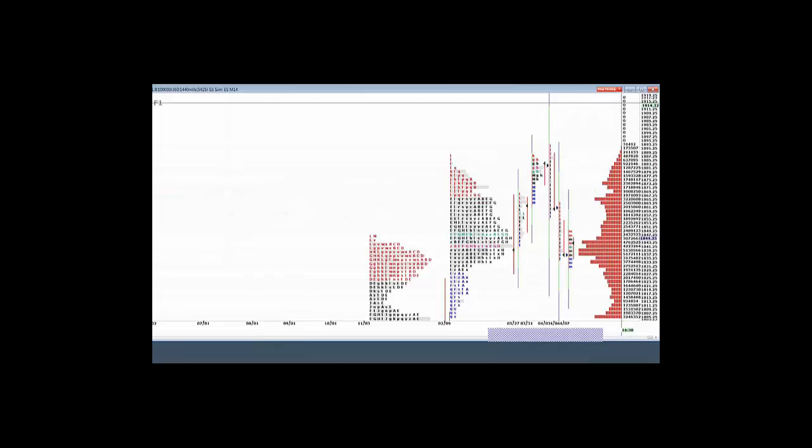Normal sell-offs in a bull market are 50 to 70 points. 50 points took us down to 42. 70 points would have taken us to 22. The market stopped at 30, 31.